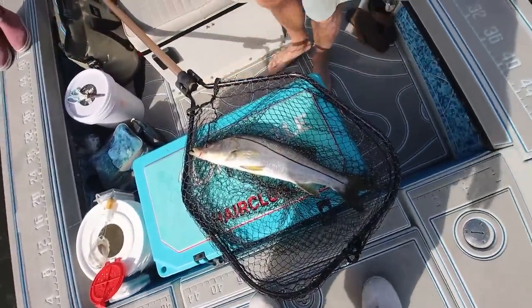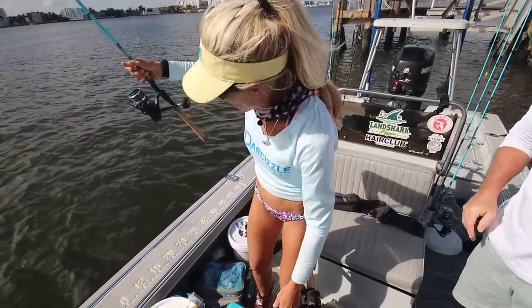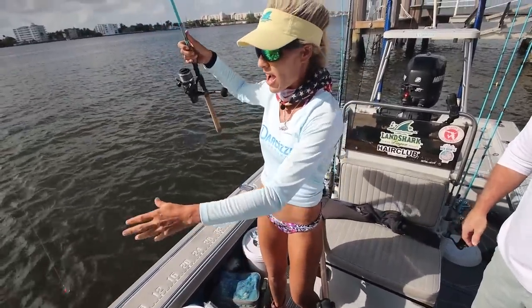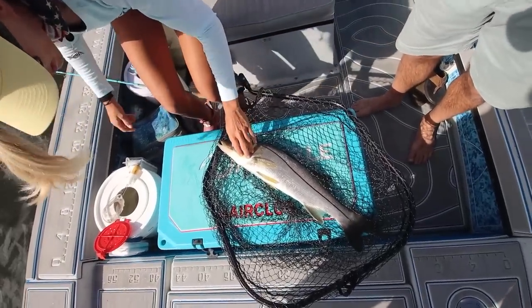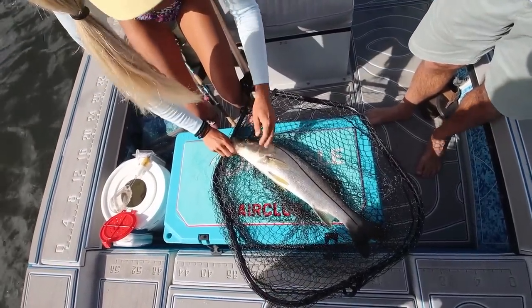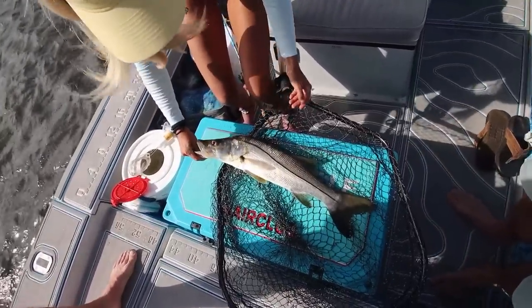You guys know me. I love to catch fish. They just gave up and stopped fishing. I'm like, oh. Gave it up. It came right out at 4 o'clock in the afternoon. Of course it did. I will fish all day, and everybody gets tired. But this is a really nice fish. 28 to 32. They have to be 28 to 32 inches long to keep.